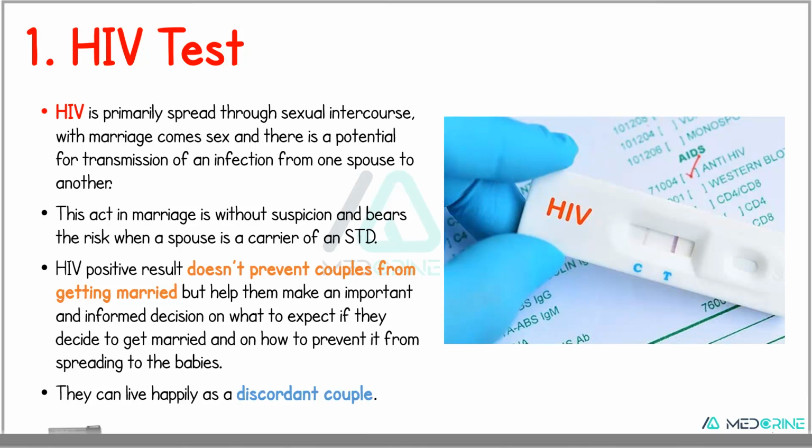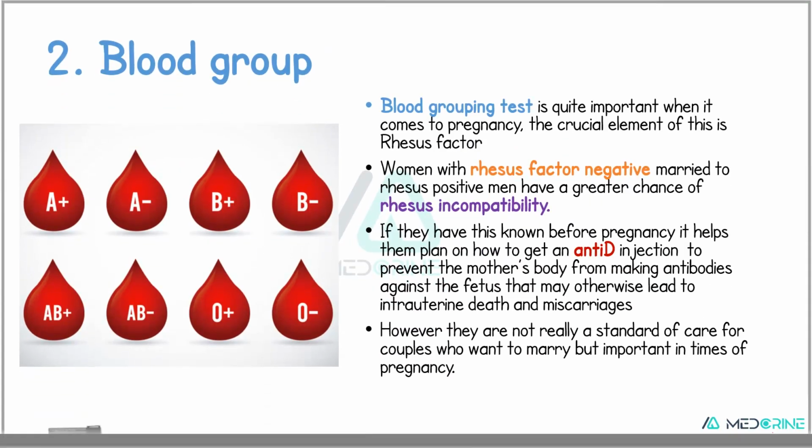is HIV negative. The second test that is quite important is a blood grouping test, specifically rhesus blood grouping. Blood grouping is quite important when it comes to pregnancy, and the crucial element of this test is the rhesus factor. Women who are rhesus factor negative getting married to rhesus positive men have a greater chance of what's known as rhesus incompatibility.